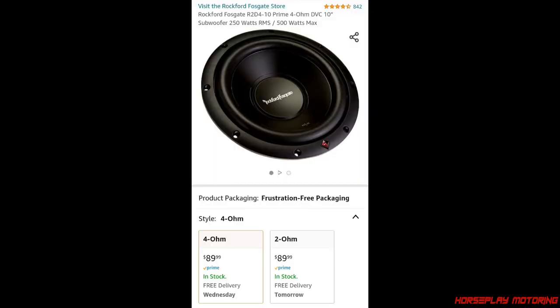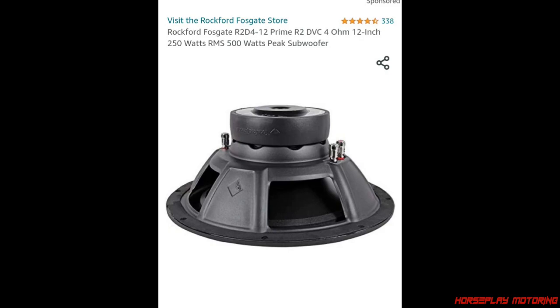So the Rockford Fosgate, they have an entry-level sub. It is $89.99. It is 500 watts. It has a glued surround, and it's a stamped basket, and it does have push terminals, but it's also a $50 or $52 price difference.